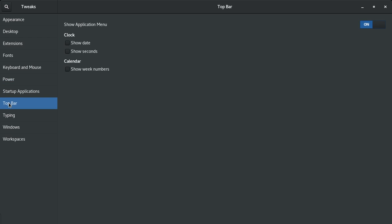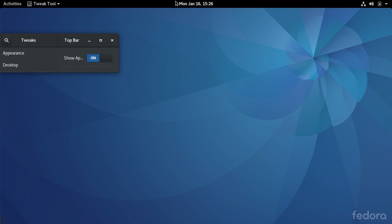On the top bar, I'm going to show the date. You can't really see that now, but now you see it.